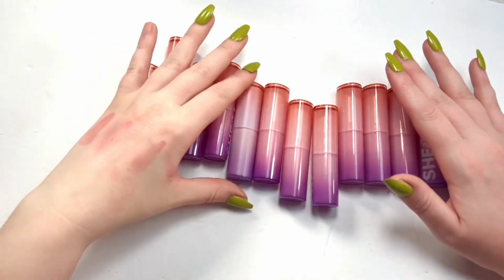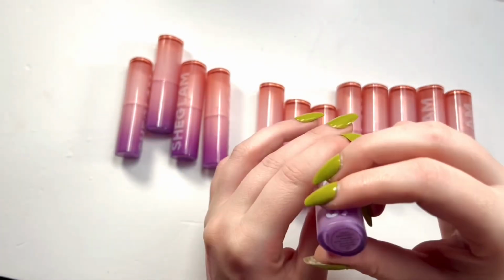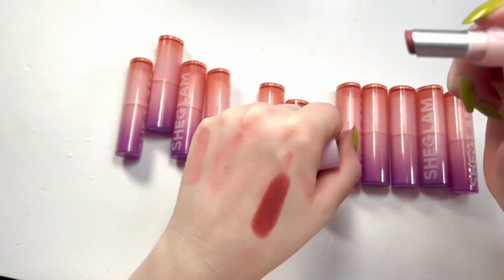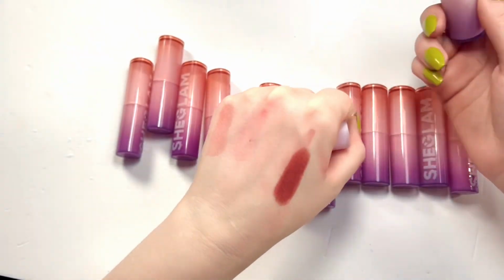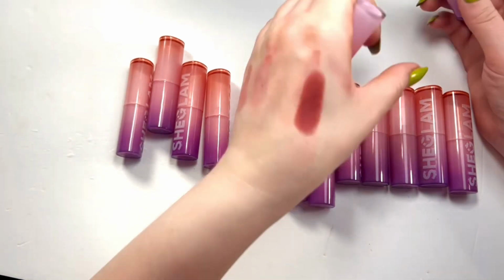Then we have all of these. Oh wait, this one's different. Kind of just blend it right in, but this is a matte formula. This is in the shade High Key. I don't really think I'm going to wear that shade. I'm going to have to try this one on.